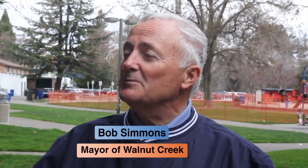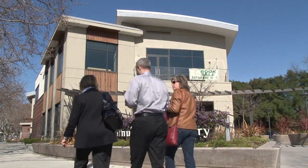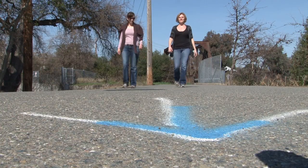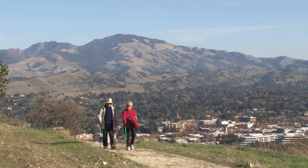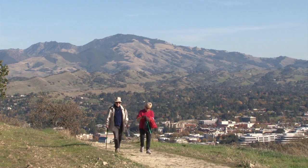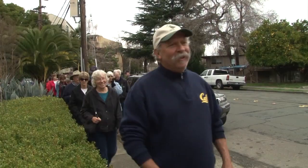Walnut Creek Walks is a 4-part program designed to try and get people out and walk more in our great city. This is really one of the most walkable cities in the United States. We have many miles of paved and unpaved trails. We're at the base of Mount Diablo. We have 3 regional trails, 2 statewide trails, and 1 coast-to-coast trail that go through Walnut Creek. So this is really a fantastic city for walking.